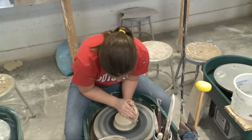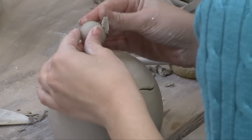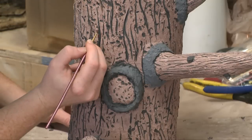There's a lot of late nights, a lot of students working at a hurried pace, trying to get projects done, trying to get things ready for the sale. Often here until, you know, 12 and 1 o'clock at night. Very busy, exciting time to be working in the studio.